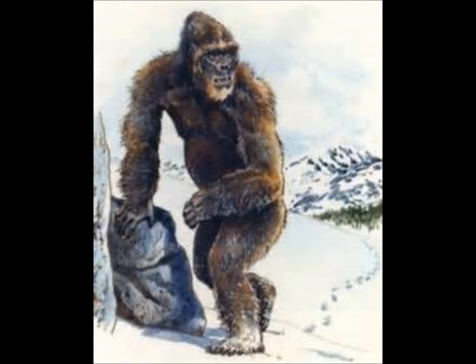Phase 4 is create an intercept plan. I decided to shoot in the air to see if maybe it would scare it off. Phase 5 is the intercept and resolve the issue phase.